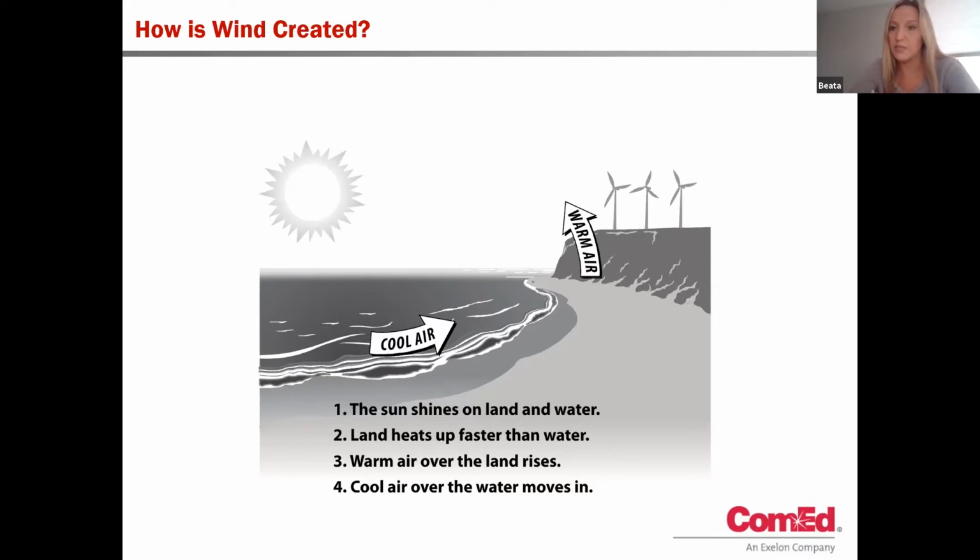Wind is simply air in motion. It's caused by the uneven heating of the Earth's surface by energy from the sun. Since the Earth's surface is made of different types of land and water, it absorbs the sun's energy at different rates. An ideal situation for the formation of local wind is an area where land and water meet, which is the situation in Chicago.